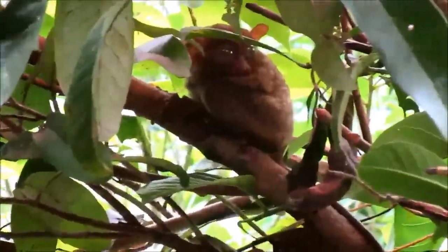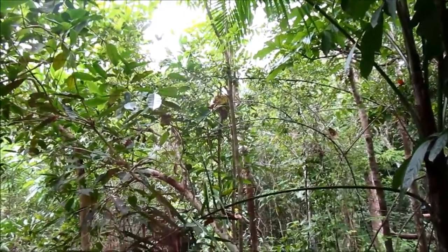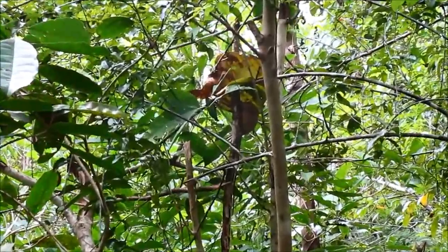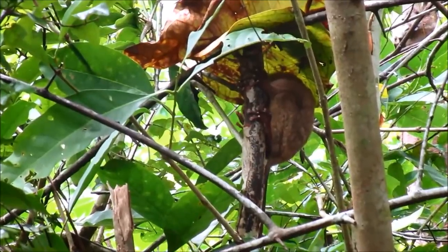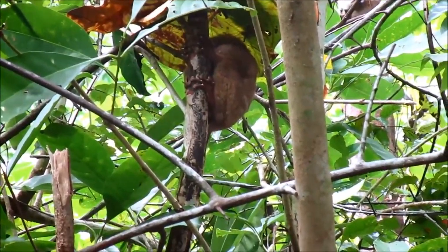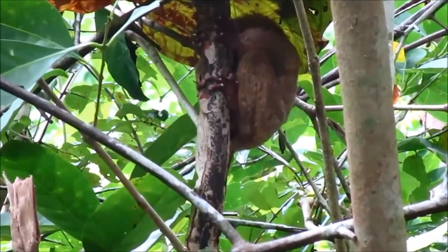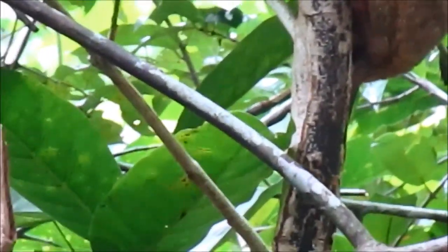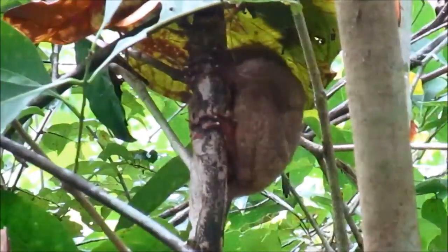Now I'm gonna go into a 25 zoom here. Okay, guys, we got another one. He's got his back turned to us, but I'll try to zoom in on him for you. Okay, I'm at a 10 power zoom right now. Let me try to increase that. You won't be able to see much on this guy, but you can see his fur. He's got his tail wrapped around the tree, so you're not going to see it. They use it to help balance themselves. I'm in a 15 zoom now.